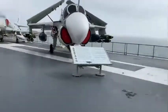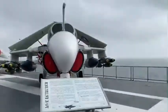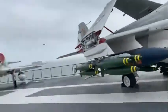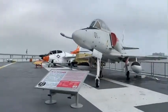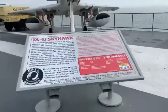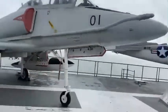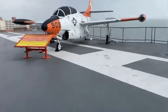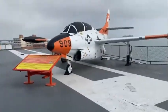Now this one is the A-6 Intruder. The same Intruder. And the next one is the T-2 Skyhawk. That's a Skyhawk. And the next is the T-2C Buckeye. That's Buckeye.